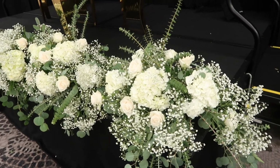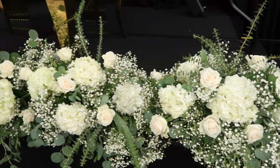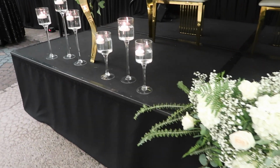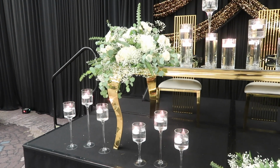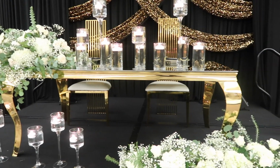Again, we took that same greenery that you guys saw on the outside, placed it on the inside, and we did it at the bottom right hand side of the table and the top left hand side of the table. And I also included some stemmed candle glassware to kind of mix it all in, and you guys, you just had to see it in person.